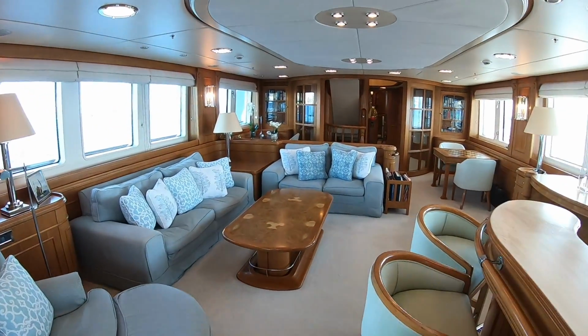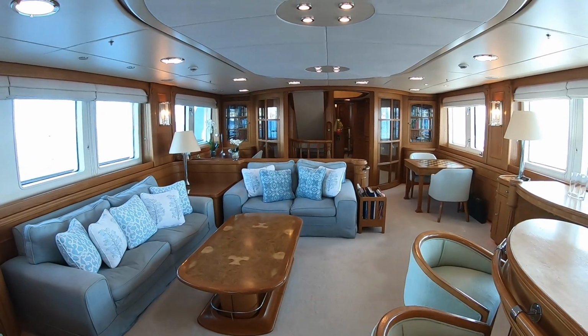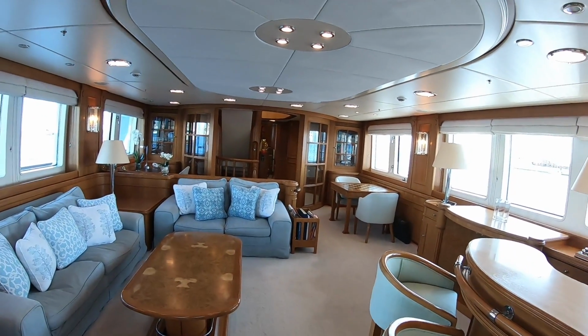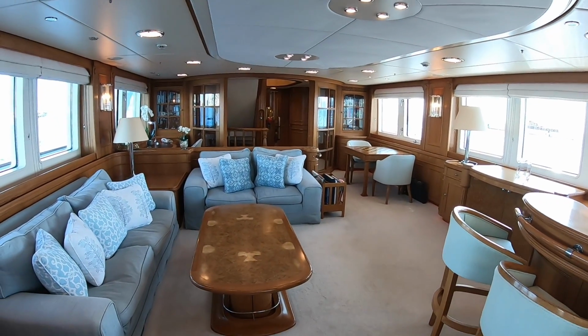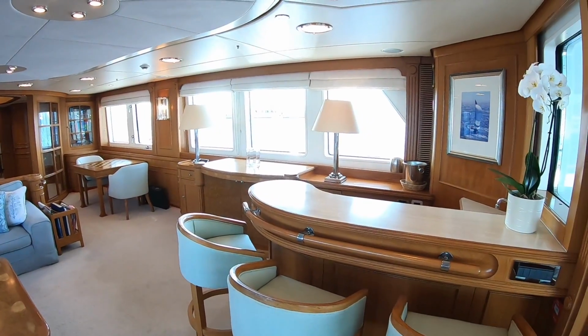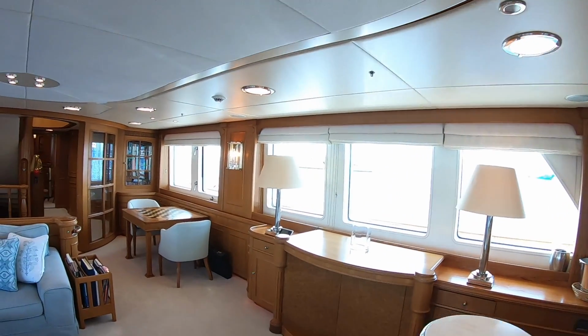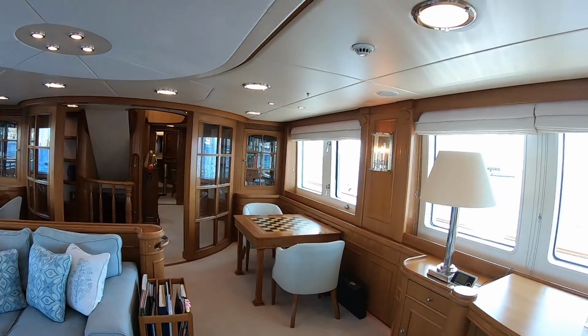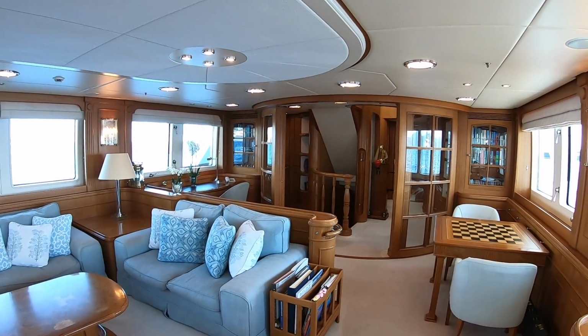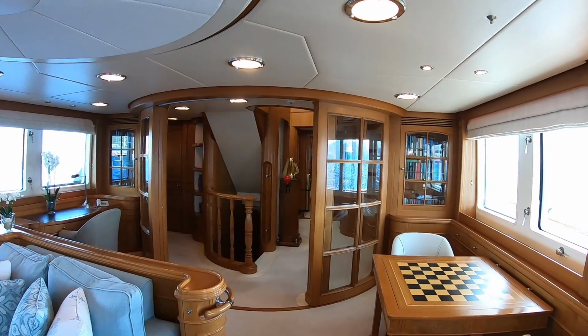Okay, here we go. Now this boat is all about long distance cruising in great comfort and in great style, and it starts right here. Look at this. The bar is over on this side, and you've got these great windows, of course, all the way around, so you've got a terrific view out. But it's a real classic, isn't it? I think that's stunning, and it just gets more and more stunning as we go through the boat.